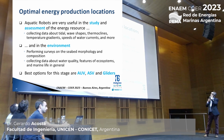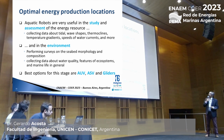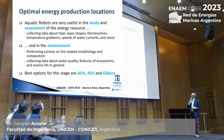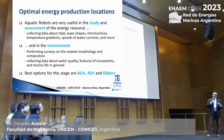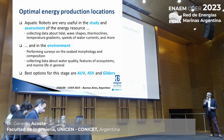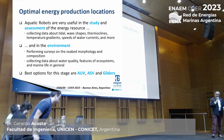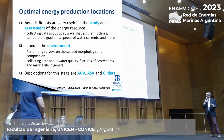Regarding the optimal energy production location, aquatic robots are useful to study specific variables that can give us some feeling of where we can locate the infrastructure, because we can collect data about tidal and wave shapes, thermoclines, temperature gradients, speed of waters, and so forth. And also we can carry out surveys about the seabed morphology and composition when we need to anchor infrastructure, and collect data about water quality, features, and ecosystem of marine life in general. So for this point, the best options for this stage are AUVs, ASVs, and gliders.